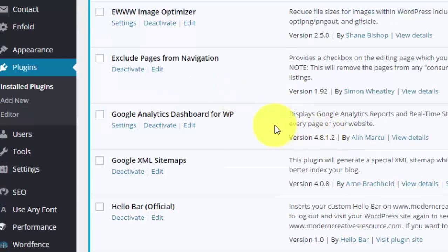Okay, so another one I use quite often is Google Analytics Dashboard for WordPress.